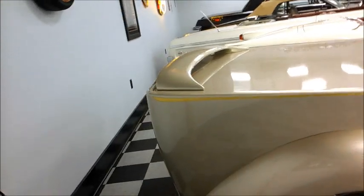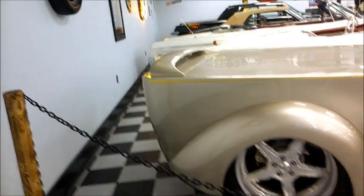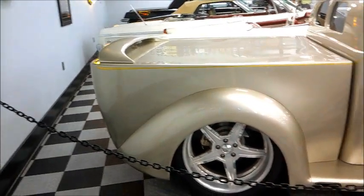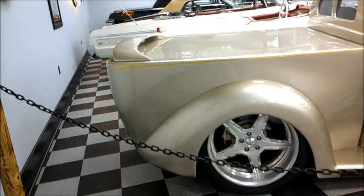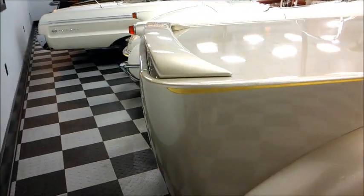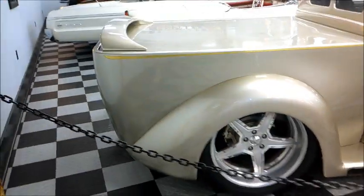Now, I don't know, I bet you this has been modified, at least with a spoiler on it. And just the design of the back end of it, this has been pretty heavily modified. It might have been a pickup at one time, originally, but it just looks to me like this has been modified quite a bit.